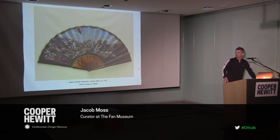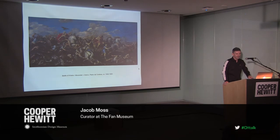Painted in gouache on a dark skin leaf, the subject depicted is the Battle of Arbela, or Alexander versus Darius, after a painting by Cortona, painted between 1644 and 1655. So if you just keep this painting in your mind, we're going to go straight back to the fan.